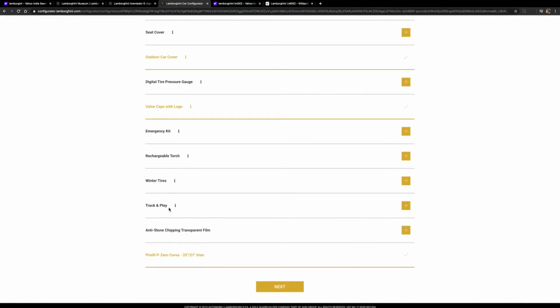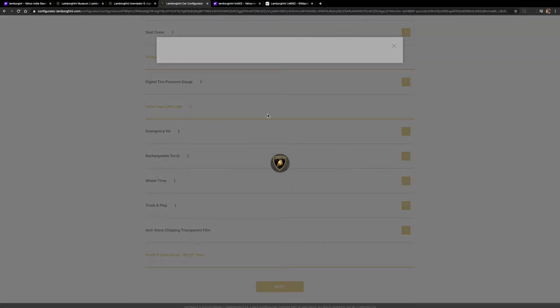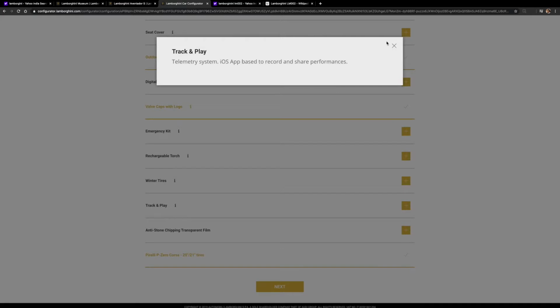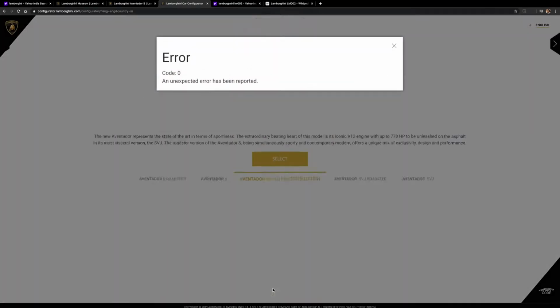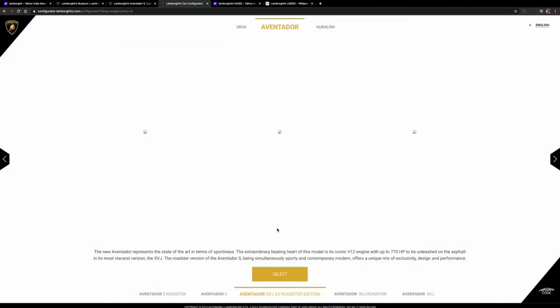And I'm gonna go with Pirelli rubber because that's very important. And I'm gonna go with TrackPlay. I think TrackPlay is the telemetry system. Yep, iOS app to record and share. Yep, I'm gonna go with that. That is very important. And let's go back. And that's pretty much it for that car.